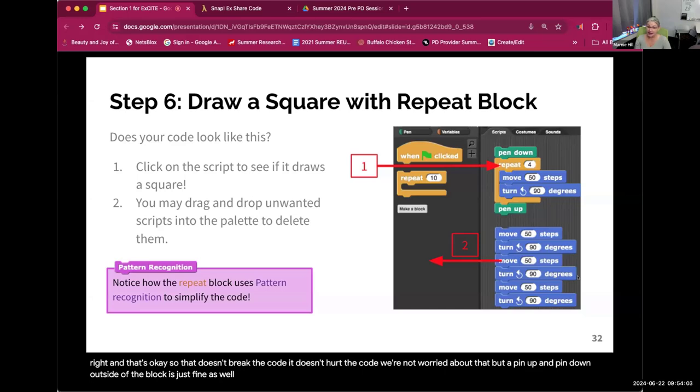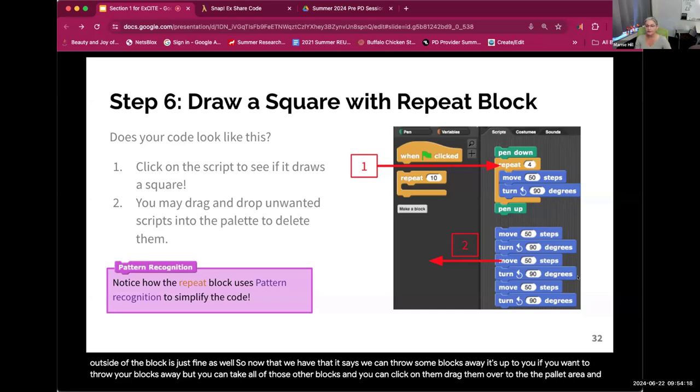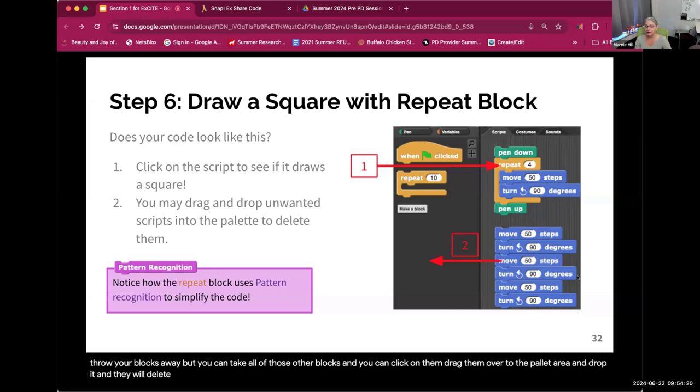All right. So now that we have that, it says we can throw some blocks away. It's up to you if you want to throw your blocks away, but you can take all of those other blocks and you can click on them, drag them over to the palette area and drop it, and they will delete. You can also right-click delete. Right-click is your friend in Snap. Control-C also works. So your hotkeys will work too, most of the time.